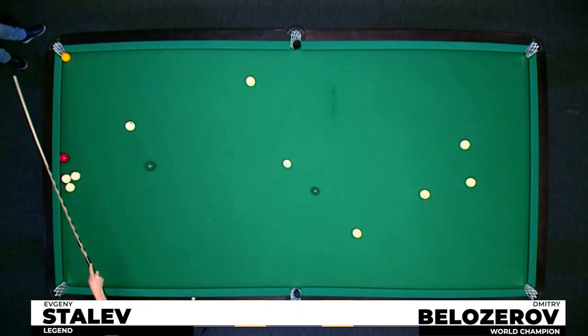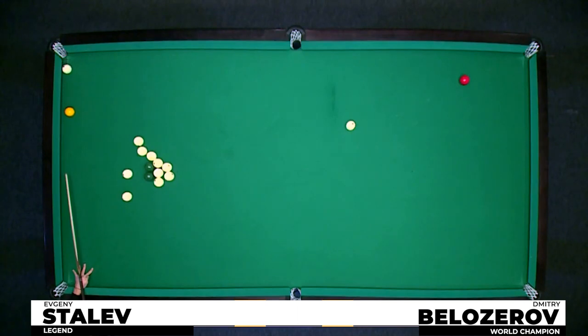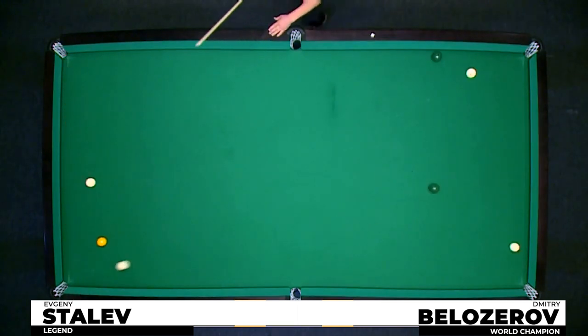Still, most of the time players use simpler methods of pocketing the ball, and usually they work, but not in this video.